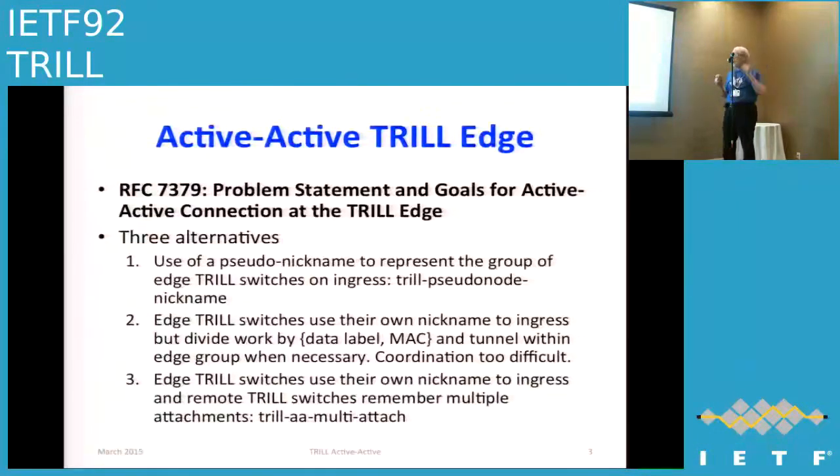Three is one where you do have the edge R-bridges ingress using their own nickname, and you may get things from the same source MAC to the same destination MAC which have different ingress R-bridges. If you try to do data plane learning, that tends to cause flip-flopping and unhappiness, but there are other ways to do that. So we're progressing both the pseudonode nickname and the multi-attach, where basically you handle it by turning off the data plane learning and using ESADI, so you can actually see all the multiple attachments in the control plane and send traffic back to whichever is the closest one in the edge bridge.